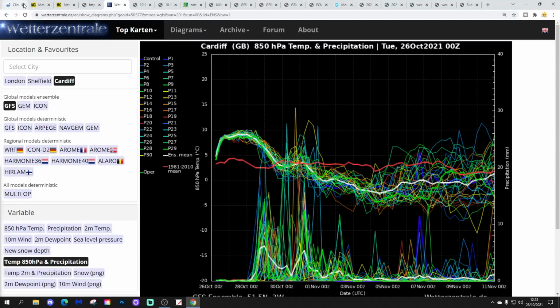These are the GFS upper air temperature and precipitation ensembles for the next couple of weeks. Looking at Cardiff today, the red line is the 30-year upper air temperature average for Cardiff. So we're going to be above average through the next few days. It's going to be really quite mild, if not relatively warm, actually. I mean, it's the middle part of the week across much of the country.